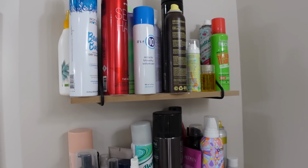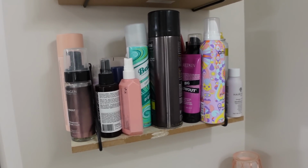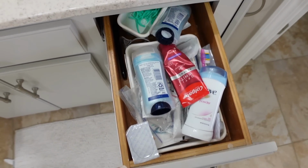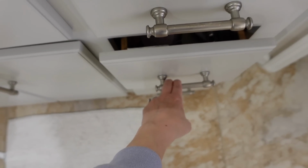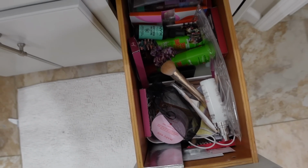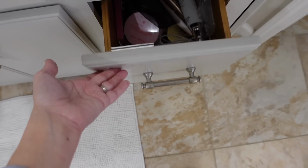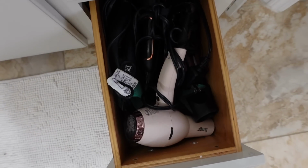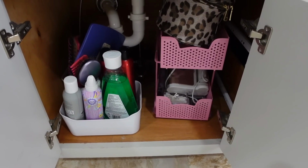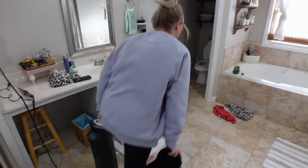All right, so for the long-awaited bathroom organize, declutter, and purge of 2023, we are going to go ahead and get started. I'm showing you the before of everything so you can see where we are starting and what we're starting with. I basically just have a bunch of stuff, just way too much, and a lot of it is half empty or almost empty, or things that I bought and didn't end up liking but I kept, or I've reorganized them in the past and it wasn't really working for me.